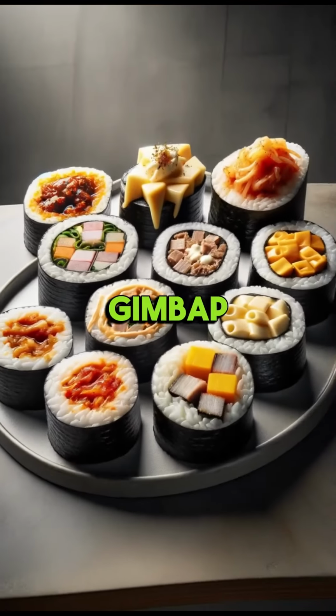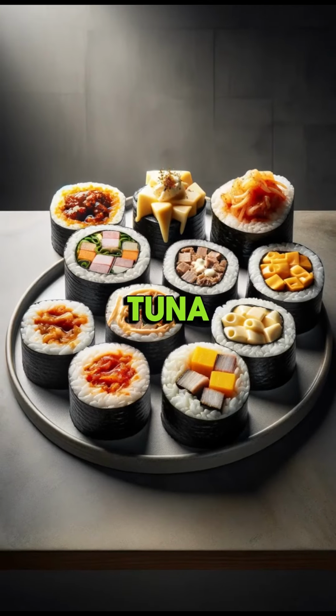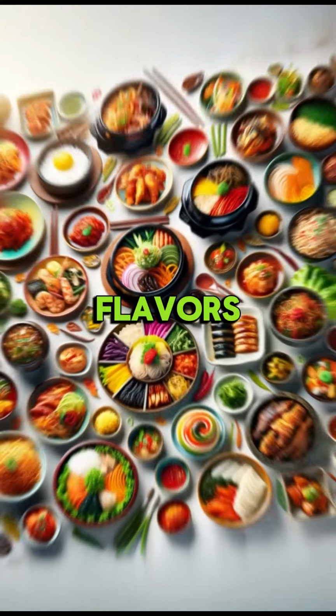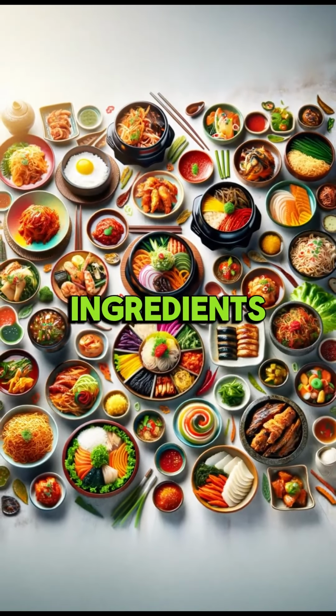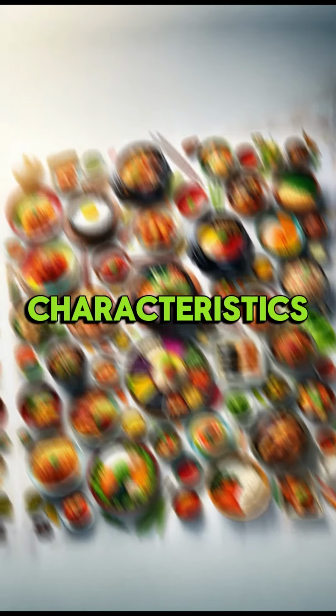The charm of gimbap lies in its variety. From traditional gimbap to tuna, cheese, and even kimchi, you can make new flavors of gimbap with various ingredients. This variety reflects Korea's regional and family characteristics.